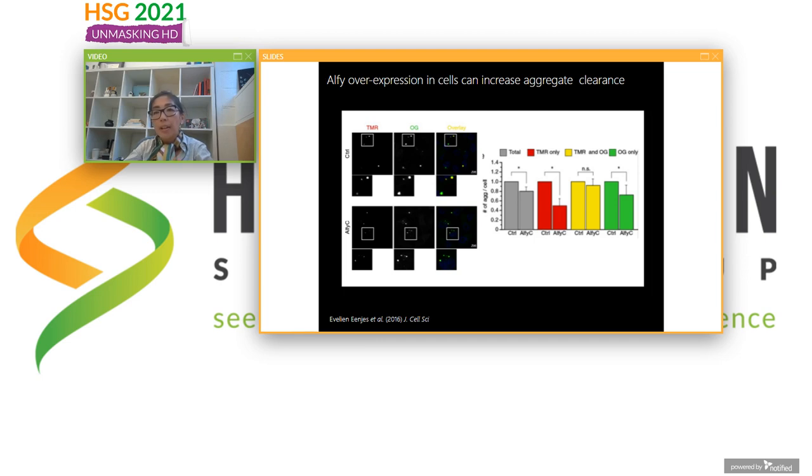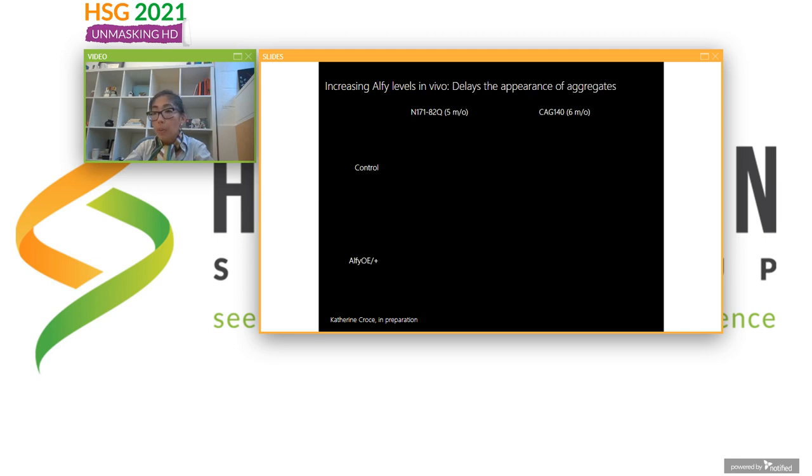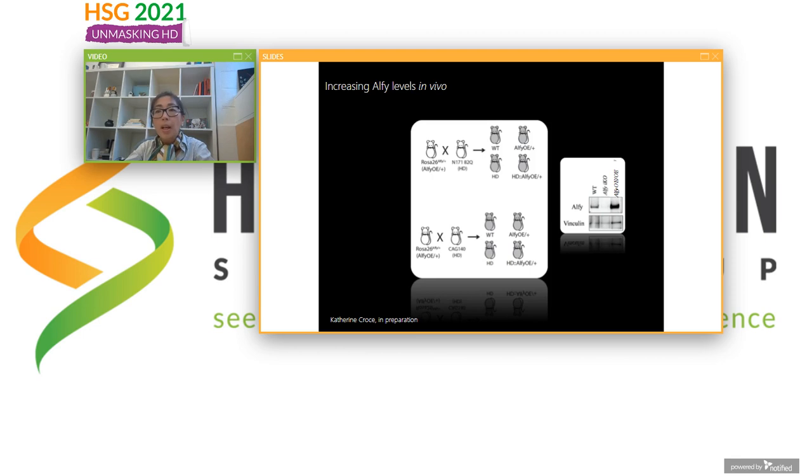So if you look at the number of cells with aggregates, and you overexpress Alfy for a couple of days, we can already see a significant depletion of the total number of aggregates inside the dish. And so, we thought, well, that's enough for us to go check. And so Catherine Croce then was the brave graduate student to take on the next behemoth mouse study, and this time create an overexpression model where Alfy is overexpressed through knock-in on the Rosa 26 locus, and then crossed it to two different mouse models of Huntington's disease. The N171 model, as well as the CAG140 knock-in model.